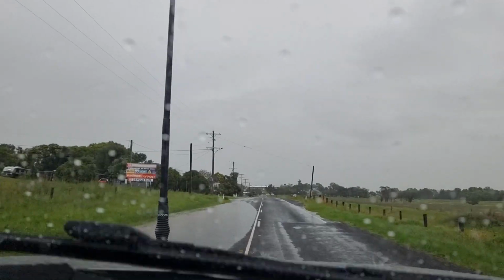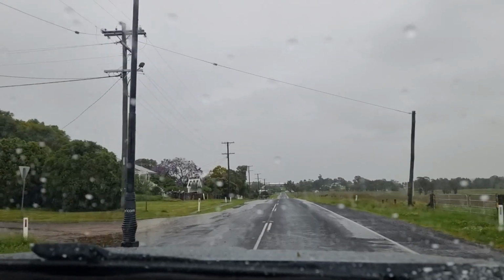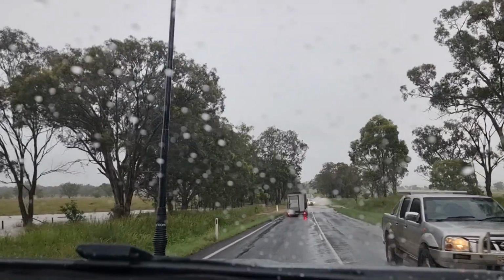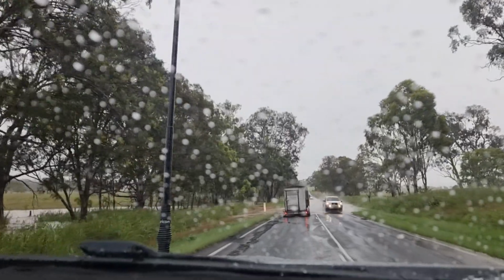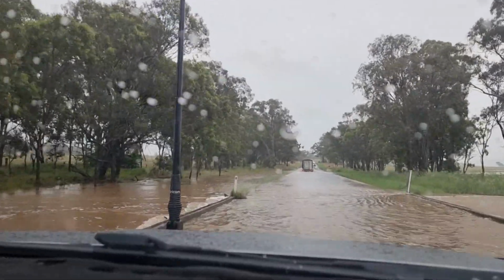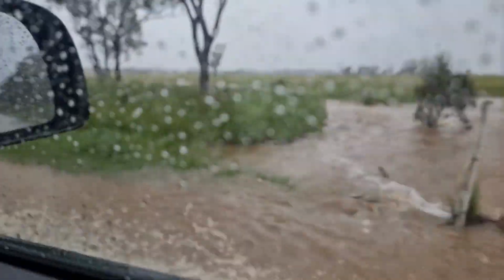And as I approached Killarney, I could tell things were starting to get pretty serious. So serious, in fact, that I was one of the last cars to make it across this crossing before they closed the road into Warwick. If I was just 10 minutes later, I would not have made it through this crossing. It was a close call, that's for sure.